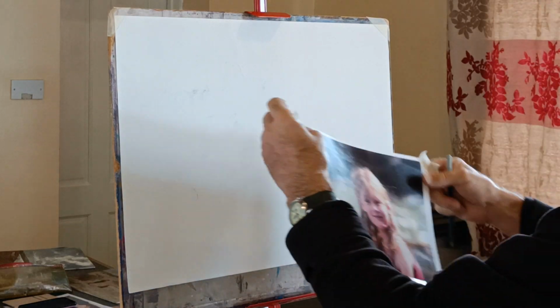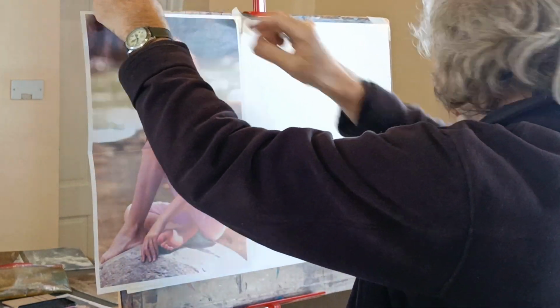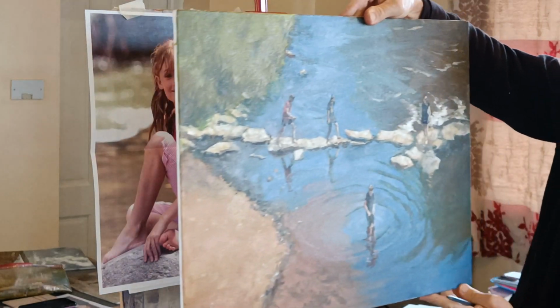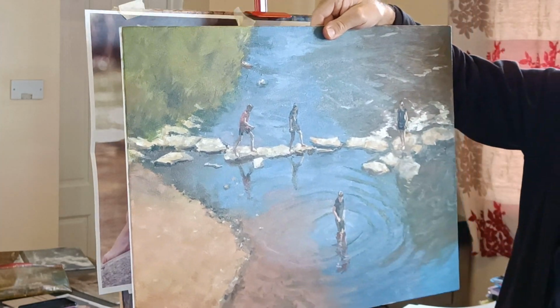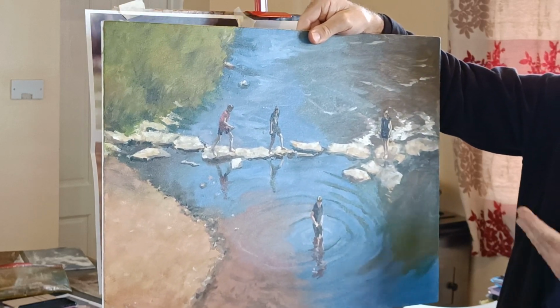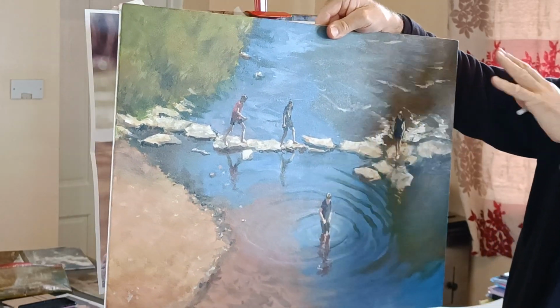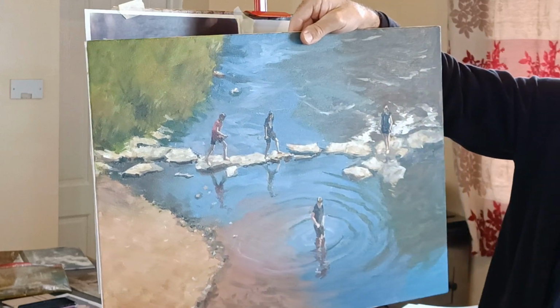So there's a couple of pictures here, paintings I brought in as well, that have got people in. So this is one I did as a demo quite a while ago, and then I just worked it up a little bit in the studio because I was quite happy the way it was going. So when I was painting the Wye Valley, I was kind of painting a view of a bridge, which was kind of this way. I just turned round, and this obviously the river and the stepping stones. I just like that as a subject.